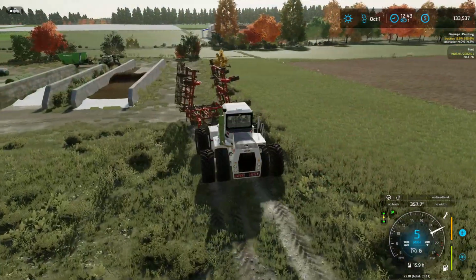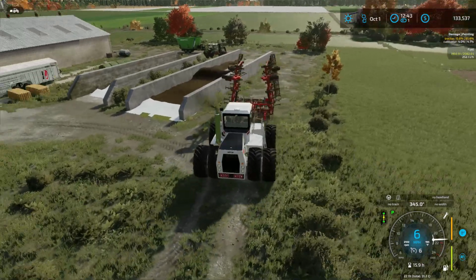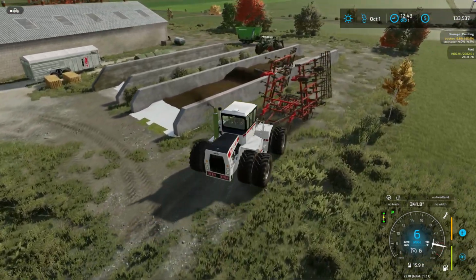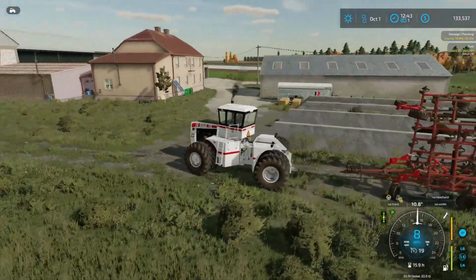And then I know there's some other stuff to do on our farm. Well, we can always do more on that field. I'm just trying to think what else. Park this right there. Let's get this back to our farm here.